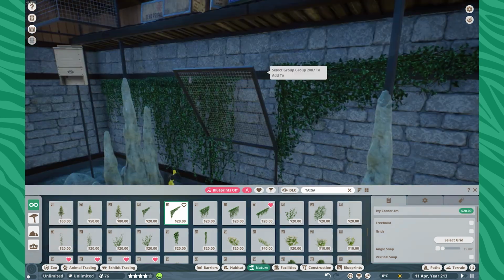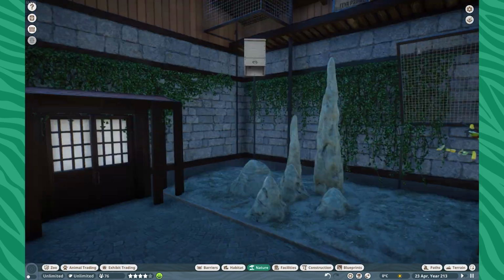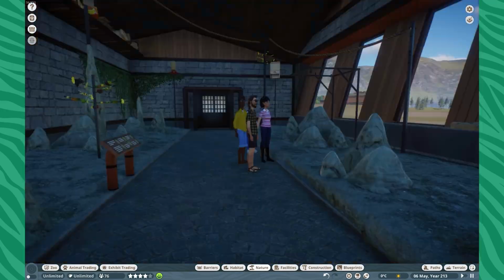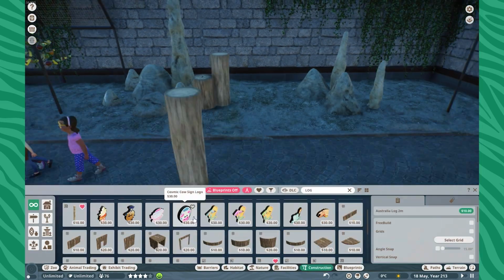But you can see we're adding just a little bit of ivy in here. I didn't want to go too crazy because obviously the ivy would need light to grow, so it really wouldn't make sense. You could probably imply that that's fake ivy. But I wanted a whole bunch of education on the outside as well. Nothing too crazy. Just using our lion signs as always.